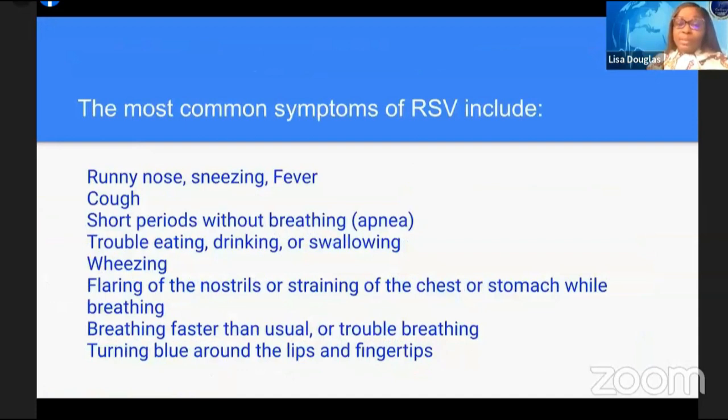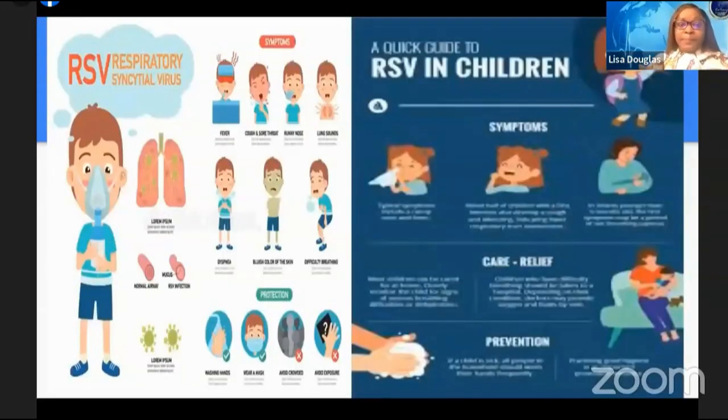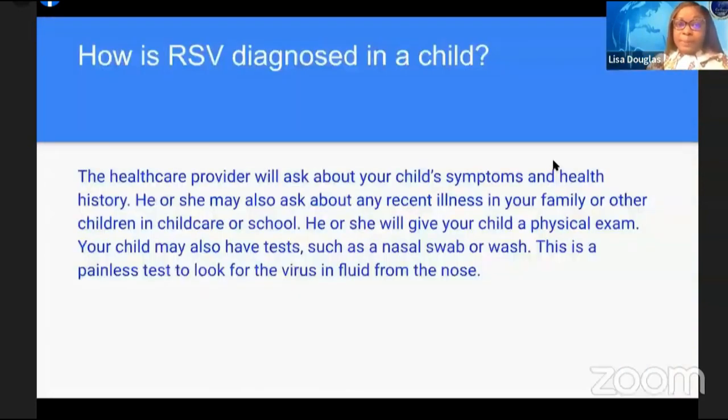Some of the most common symptoms being seen are runny nose, sneezing, fever, cough, short periods without breathing, apnea, trouble eating, drinking, or swallowing, wheezing, flaring of the nostrils, breathing faster than usual or trouble breathing, and again, lips turning blue or even the fingertips. This is just some pictures showing you the signs and the symptoms.